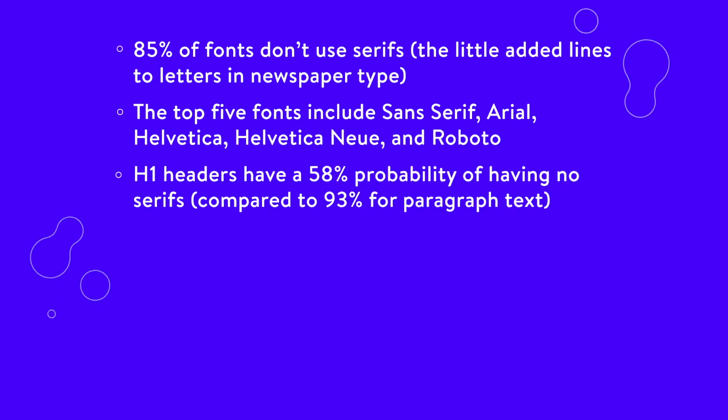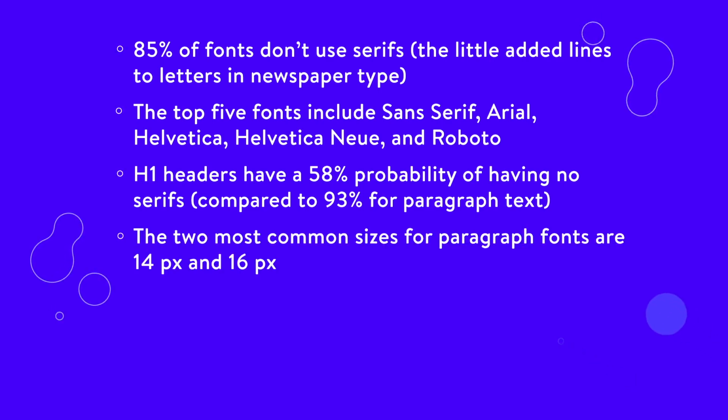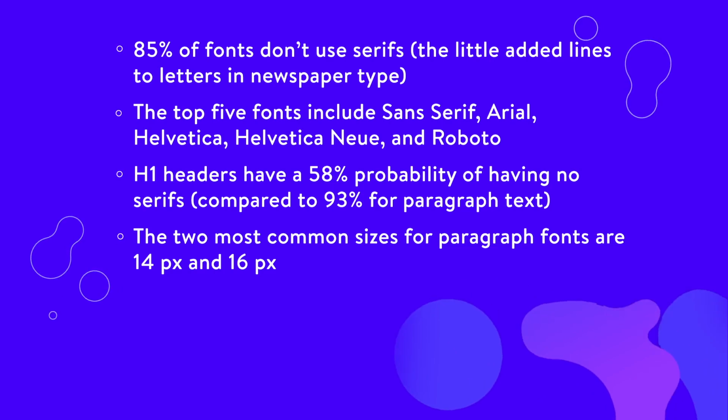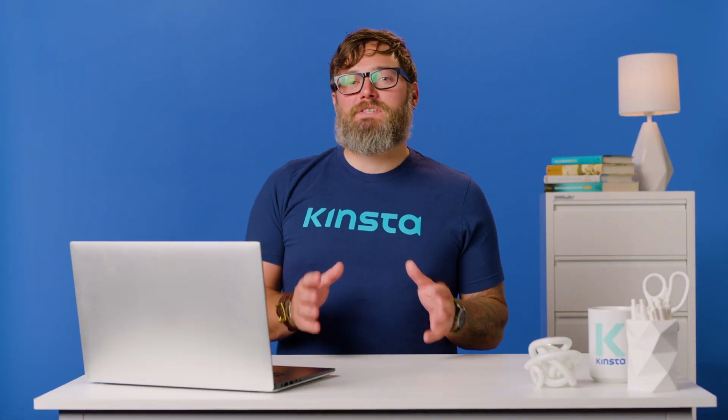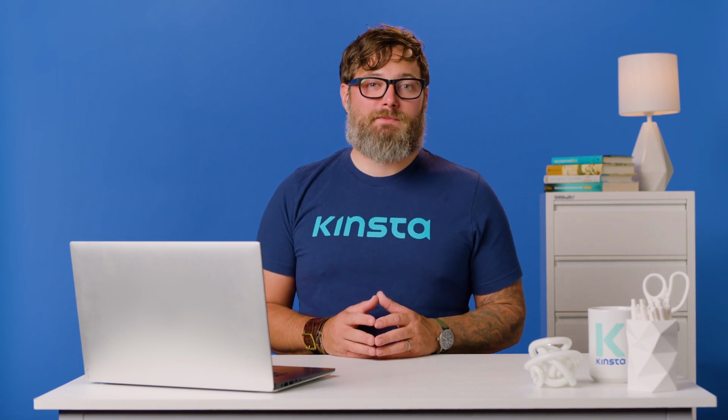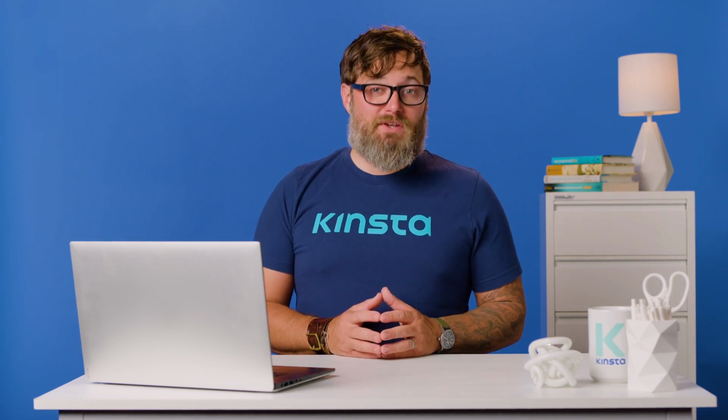H1 headers have a 58% probability of having no serifs compared to 93% for paragraph text. The 2 most common sizes for paragraph fonts are 14px and 16px. You might choose to embrace this information to select a font style that adheres to what people look for in websites, or you might choose to do something different.